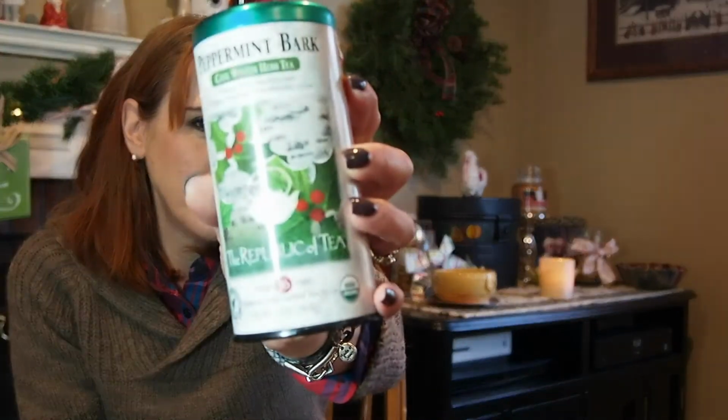So tasty. It is peppermint and chocolate cocoa with vanilla, and it's not a green tea, it's a green, I think you say it rooibos, which is typically a red tea. However, I guess that if they leave it in the raw unprocessed state, it is considered a green rooibos, and it has basically the same health benefits as a green tea without the caffeine.